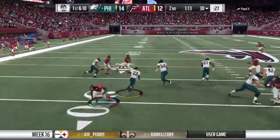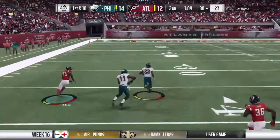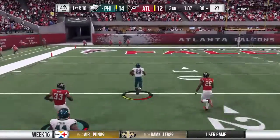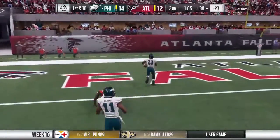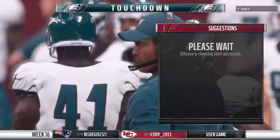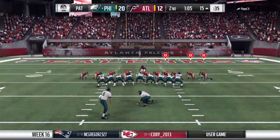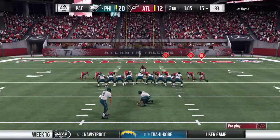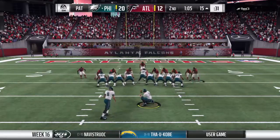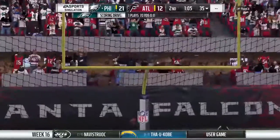Now a handoff as they run left side. Always got some breathing room. The Red Sea parts, and there he goes. Touchdown, Philadelphia. A big play there. On his way to a monster game. 3 first-half touchdowns. And the Eagles are able to strike quickly for 6. And that makes it a 9-point game.